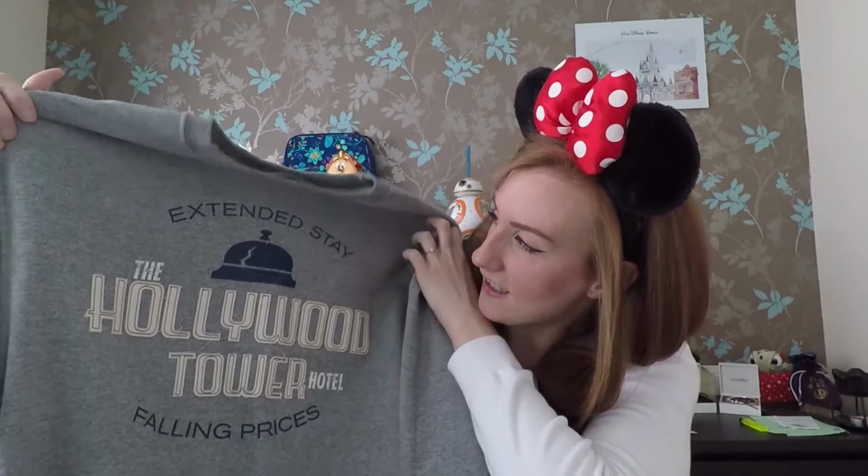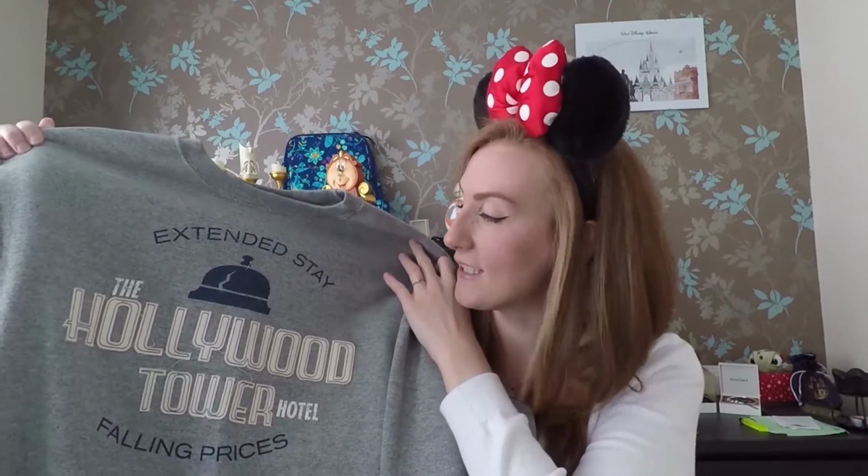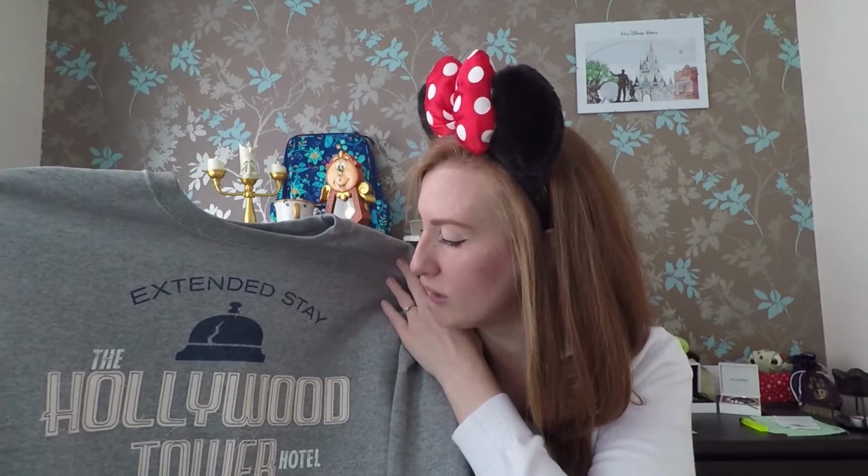My next item of clothing is again Tower of Terror themed, because I love the Tower of Terror. I think it's probably my favourite ride, and so I kept looking out for a piece of Tower of Terror clothing. This year I spotted a unisex jumper, and I thought it was really nice, so on my last day in the park I bought it. So that's it. It says extended stay, the Hollywood Tower Hotel, falling prices, and it has a bell on it. You can buy Tower of Terror branded bells, and we've actually got one of them downstairs from our trip 2 years ago.